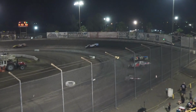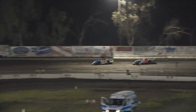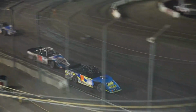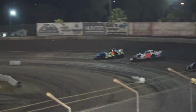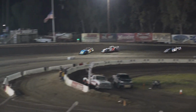And we have a fast track, which means things are going to be happening fast. If you make a mistake, you got to hope someone's not right on your rear bumper. There's going to be no mercy tonight at Bakersfield Speedway. It's the Mike Moshier Classic. Holy guacamole, there ought to be no mercy tonight. Honoring the race doctor here at Bakersfield Speedway.